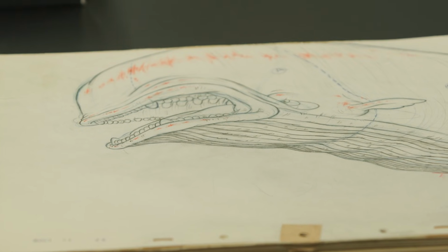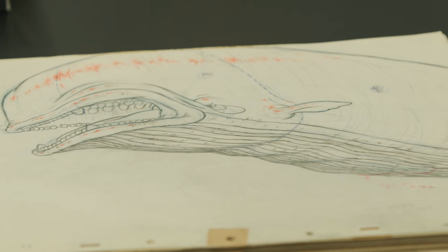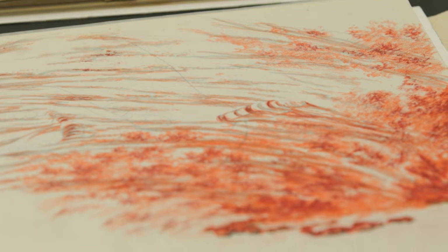Hi, Don. What are you doing? I'm working on Pinocchio animation right now. Oh, just another day at the office. Just another day. Wow. So these drawings we're looking at are from the late 30s, early 40s-ish. Yeah. This is a folder of animation drawings. If we were to hold this up and flip it, which I won't do, they would progress one at a time. But what's this red stuff here?